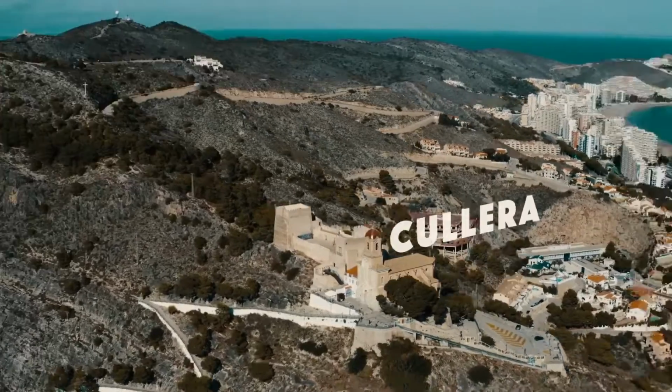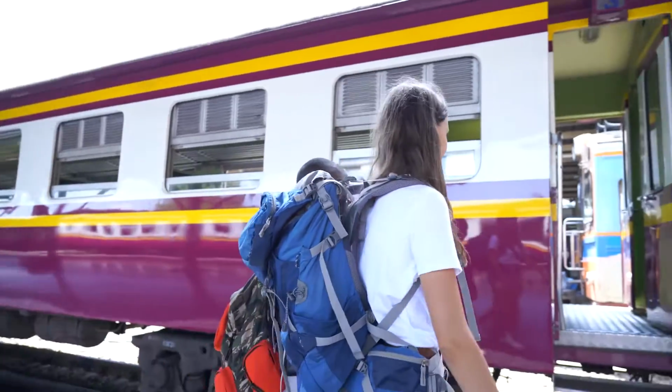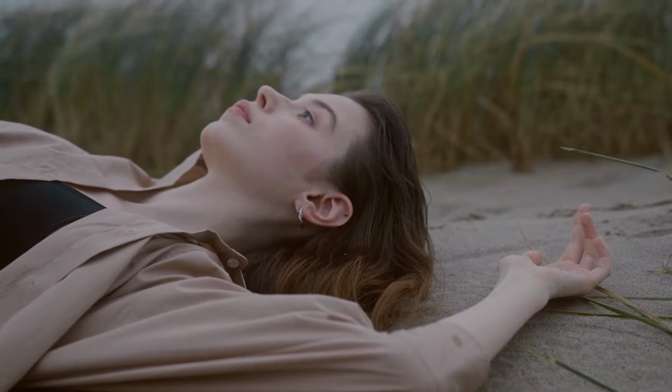Cullera is a destination that offers something for everyone, suitable for people of all ages. Whether you're looking for a vacation that's jam-packed with exciting activities and entertaining things to do, or you just want to take it easy, relax, and take in the sights.